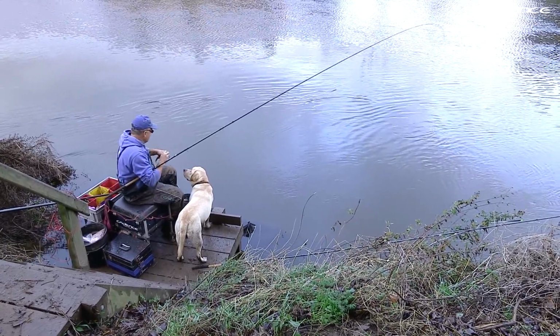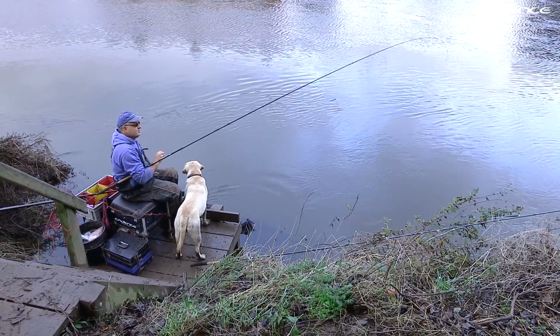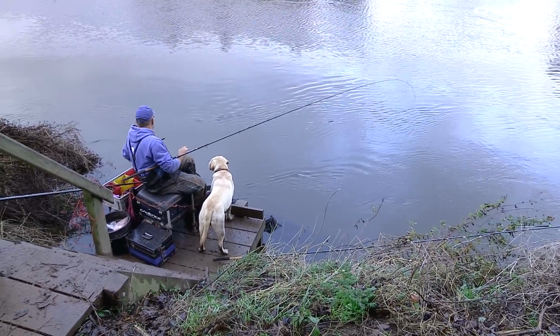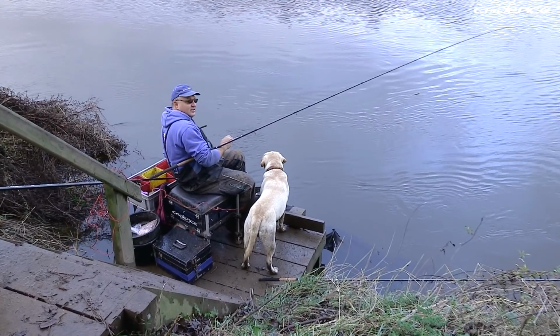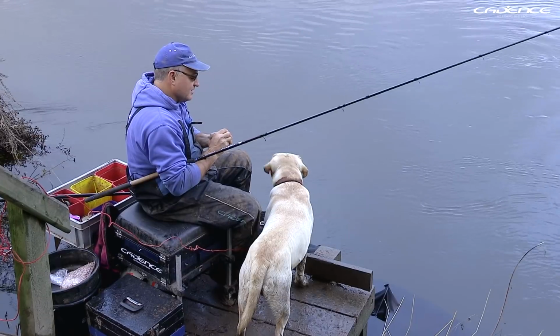I'm catching a fish a chuck, really. I'm getting a good amount of good-sized dace at the moment. And obviously, in a match, you'd be really just trying to catch everything you can, but I'd like to try and target the roach today, certainly the bigger roach.